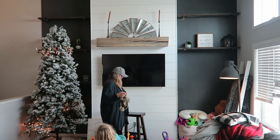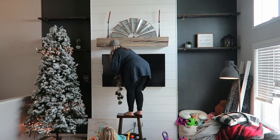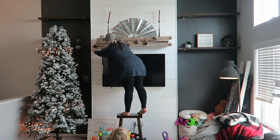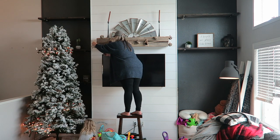So all of my decor was from Hobby Lobby and Home Goods. My tree, I did flock myself. It's a Hobby Lobby tree that I flocked myself. I will have that video linked up here for you guys, just showing you how I flocked my tree.